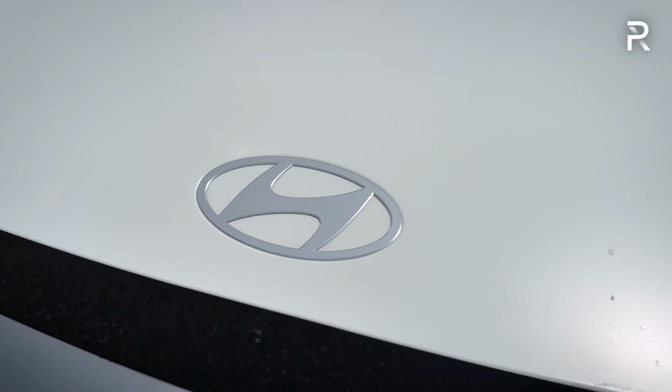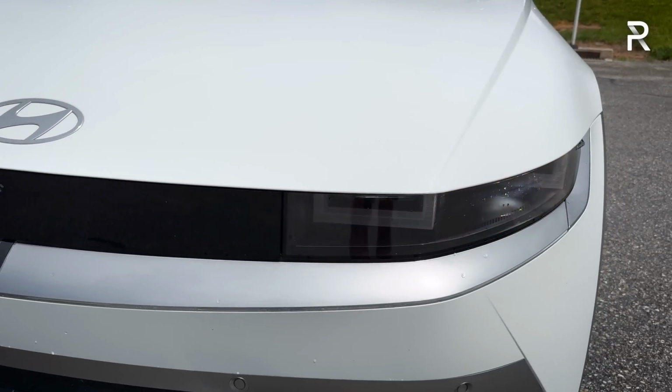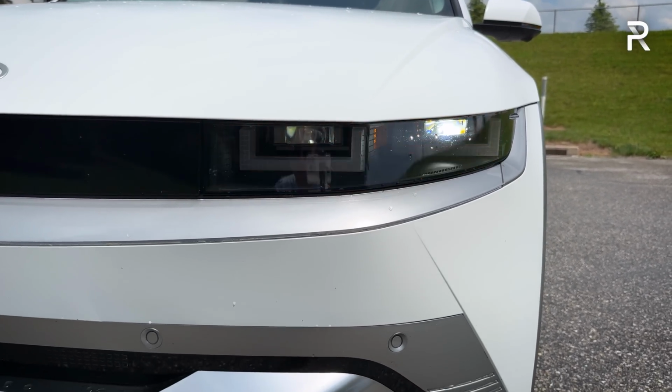You can see the new Hyundai logo there flows well with the styling details of this car, which has, again, all of the pixel details with the pixel full LED headlights, which include an LED daytime running light, LED turn signal, LED low and high beams.